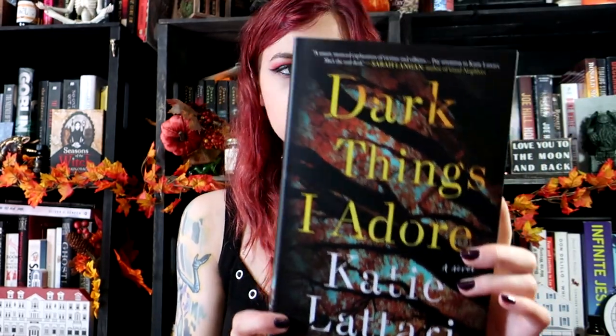Okay, so those are all of the items. We got this little note from the author, and it says, "Do not enter, help," here. That's really cool. We get a book plate, and then of course we have our book. So let's open the book up. Oh, it's a hardcover, guys. Okay, and our book is Dark Things I Adore by Katie Lattari. Not heard of this, but let's read about it.